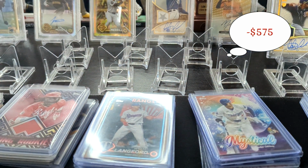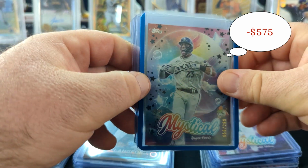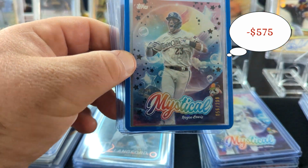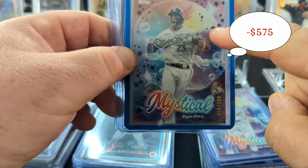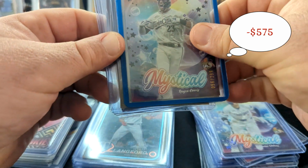Okay. Now we'll get into the last little bit here. So here is the one parallel mystical I got. And you see that it's the black out of 299. You see the stars are in black. You can see the difference there. And that is Royce Lewis.